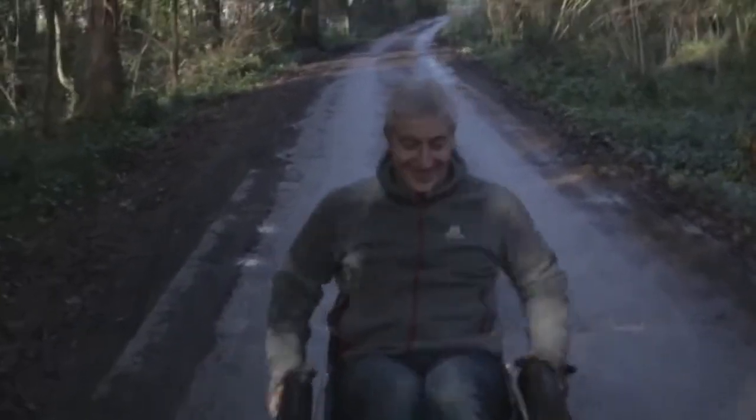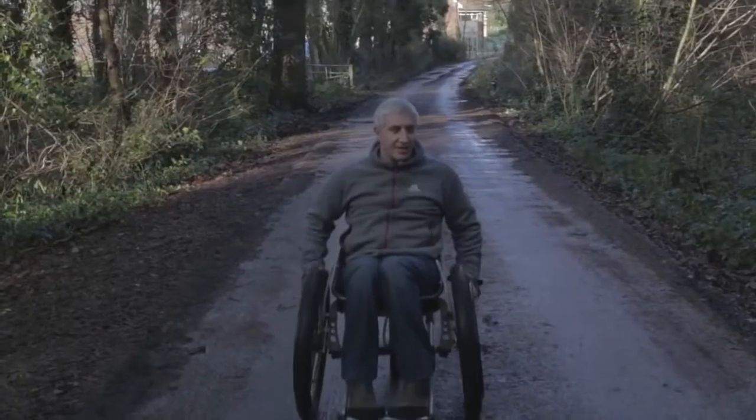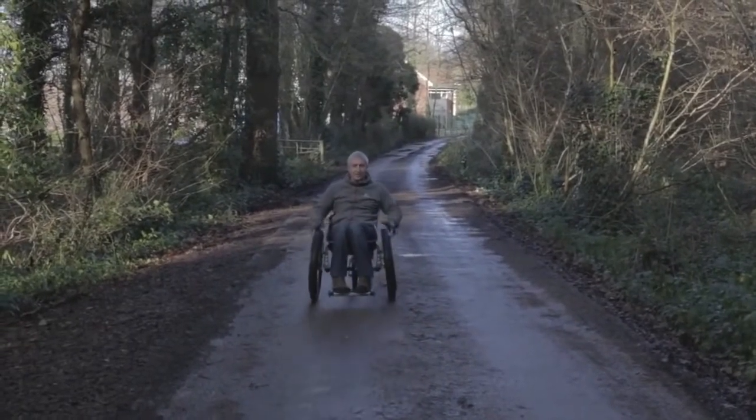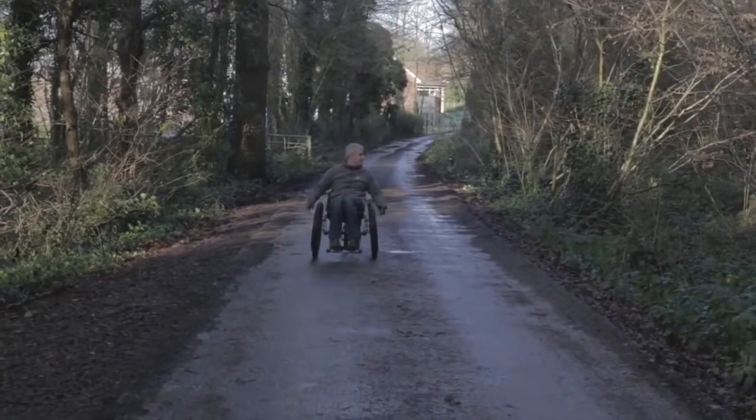Another benefit of the chair is the fact that you can reverse in it, and as fast as you like as well. With the rear caster there, you can just go and go and go. You're not going to tip backwards if you hit any ruts or anything like that, because that rear caster will stop you tipping out backwards.